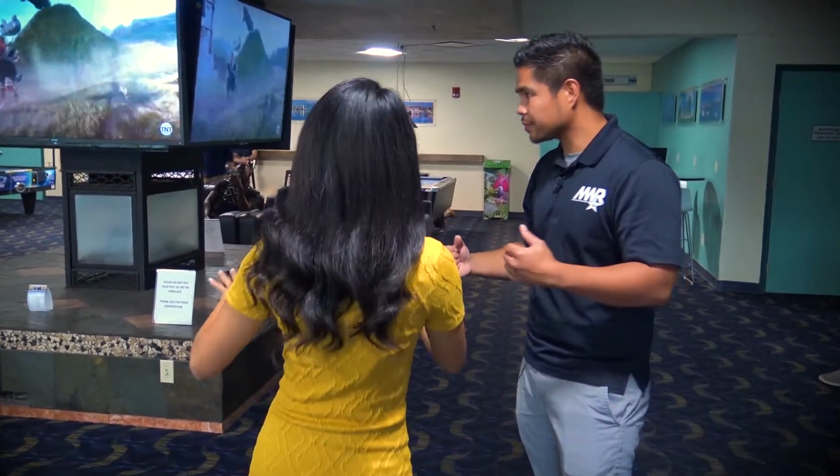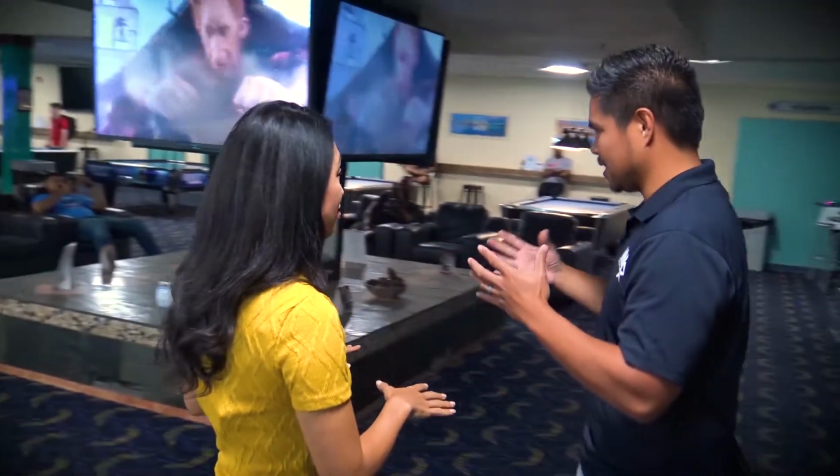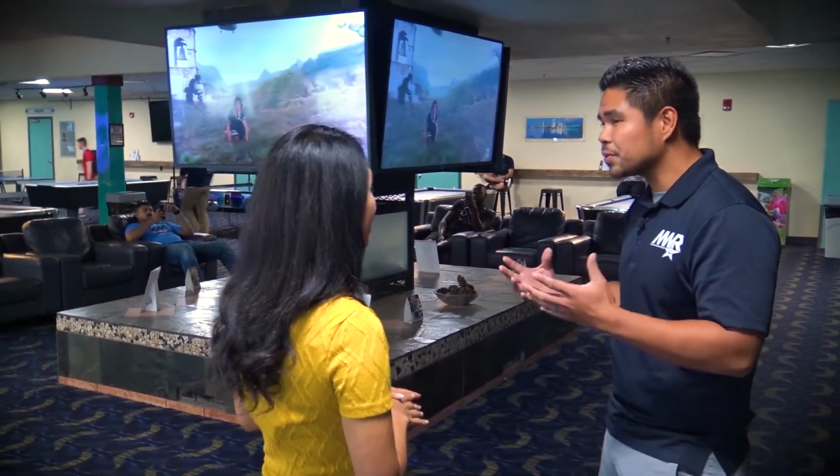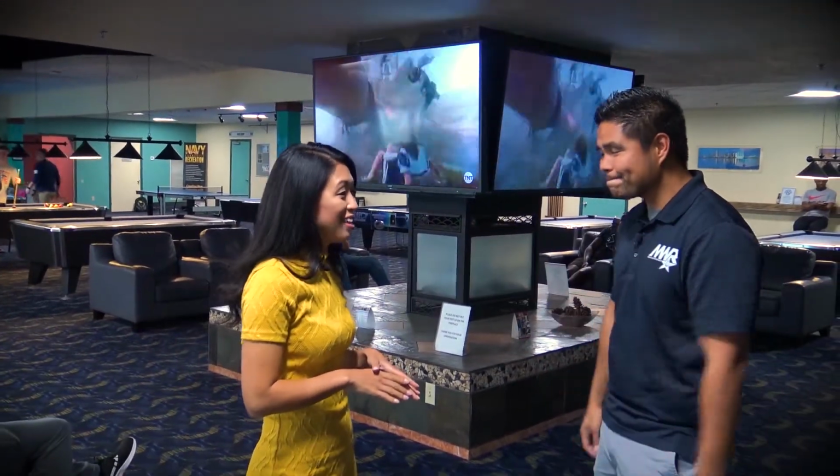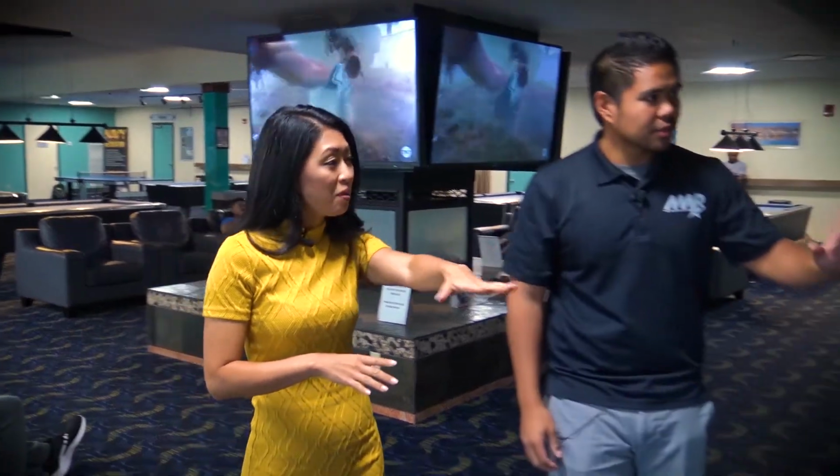How many people can fit in here at one time? About 350. Wow. At one time. We show sports, pay-per-views, and this room is standing room only sometimes, depending on who's featured. I can imagine. So what's going on over here?